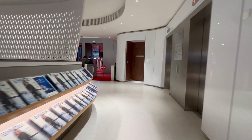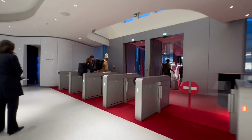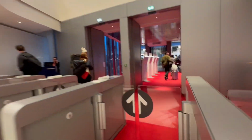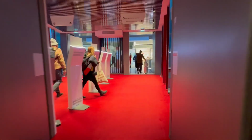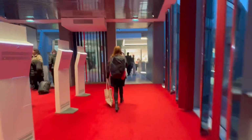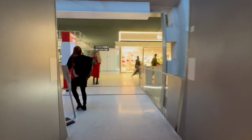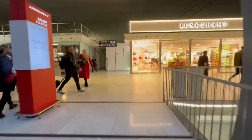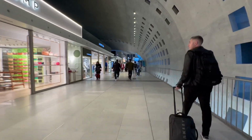So, while we find our way to the gate, I will tell you why this aircraft is a little special. Not only is this aircraft brand new, but it is also the very first narrowjet aircraft manufactured by Airbus that KLM has ever operated since the airline was founded in 1919. And in case you were wondering, KLM is in fact the world's oldest airline still operating today.